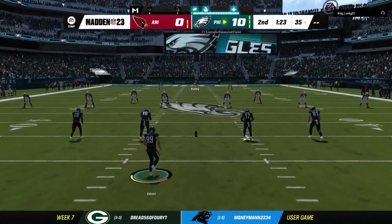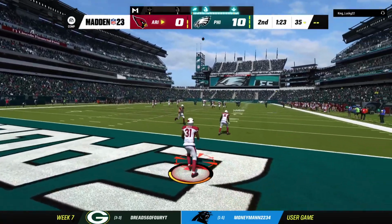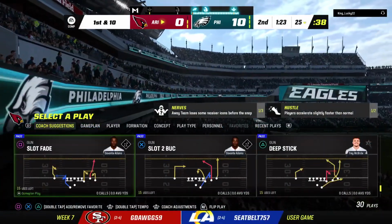So they throw the pick-6. They'll get another shot at it now as this one's in the air. And this will not be returned. It'll come out to the 25.